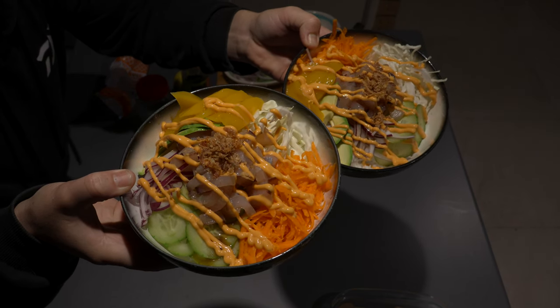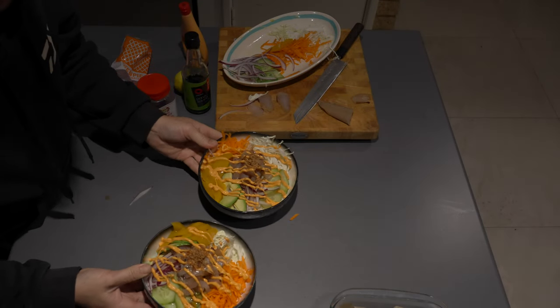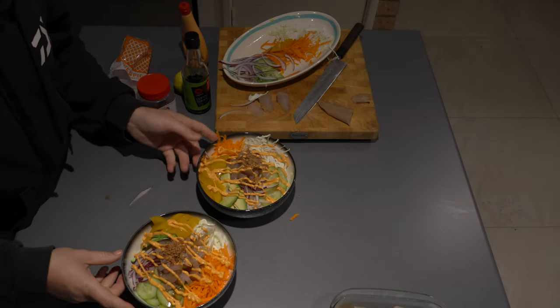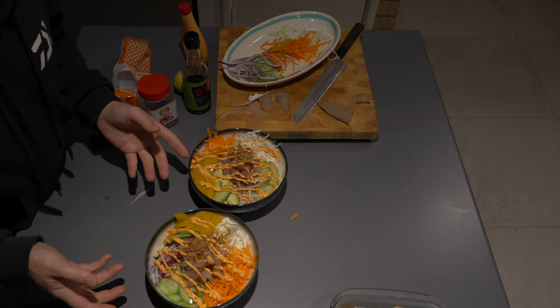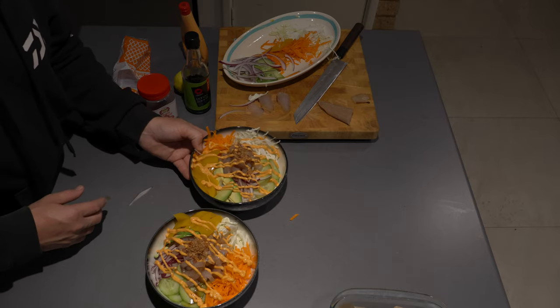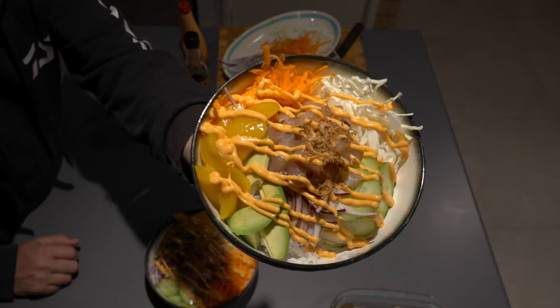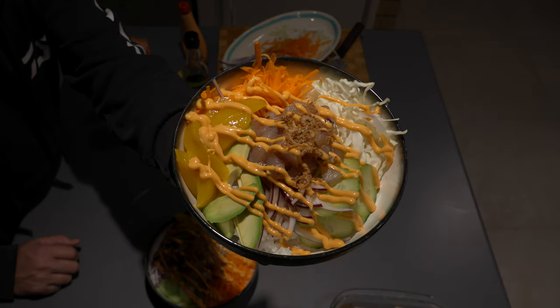Cured kingfish poke bowls. You can add whatever ingredients you like to these. That's just a favorite of mine. I always just experiment with new things, try new things, put whatever you like in it, and it is all good to go. Kingfish poke bowls.